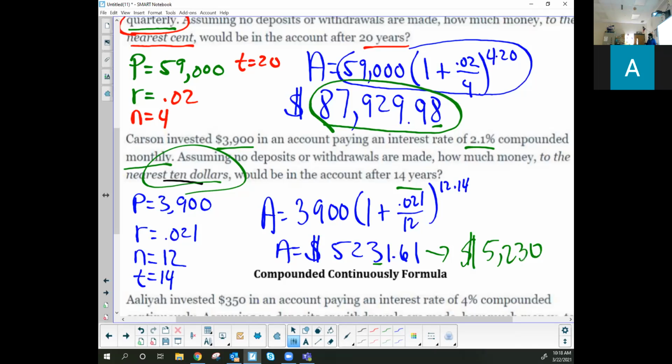Make sure you read the problem, especially if you're taking the test or quiz, right? So make sure you're rounding correctly. This is what goes into Delta Math now, right there. So make sure you round. Read.